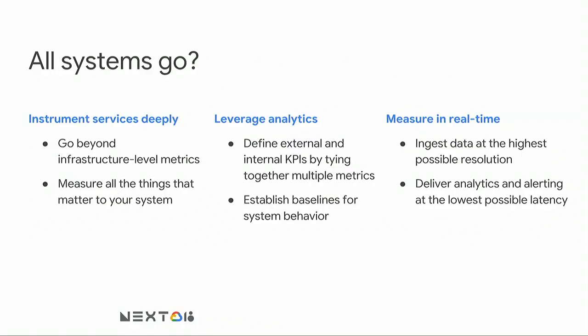So to summarize, make sure that you go beyond infrastructure level metrics, measure all the things that matter to your system. And if you're in doubt, measure. It's always easy to throw data out if you don't need it, but it's impossible to get the instrumentation in when you need it, when things are falling in the pot.